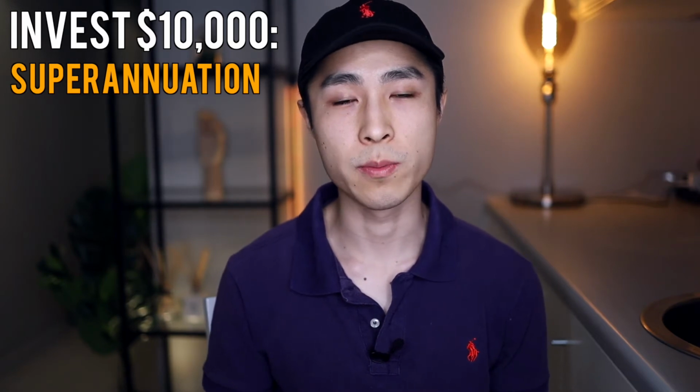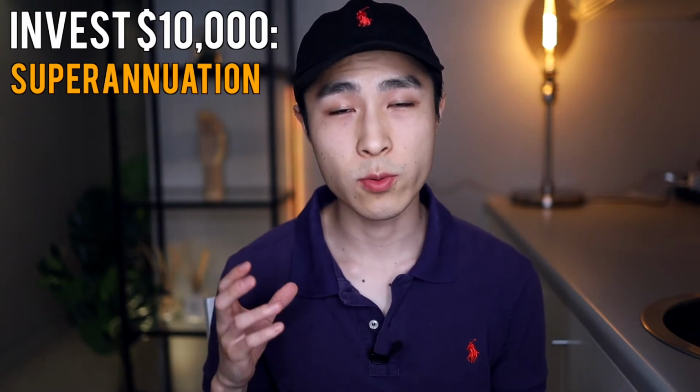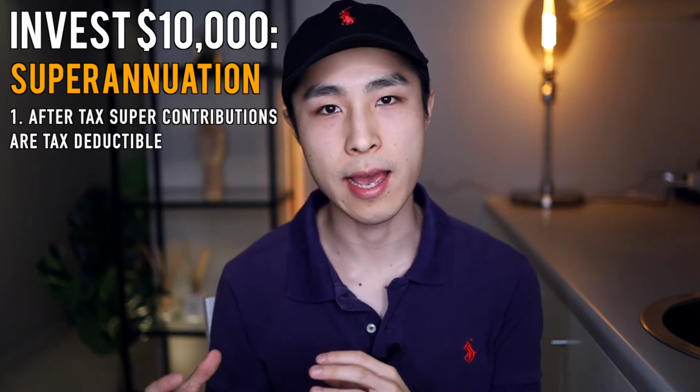So for starters, you can't claim any tax deductions on any super contributions by your employer. So that 9.5% that they'll do out of their compulsory requirements, you won't be able to get anything back for that. And this applies to any reportable contributions above this amount that's happening directly through your employer. So salary sacrificing extra into super, you won't be able to get a tax deduction on that either.